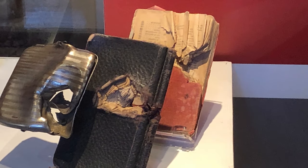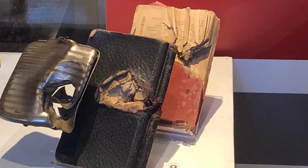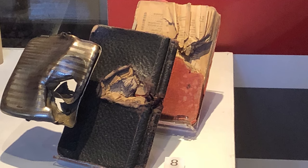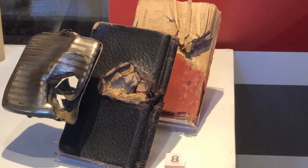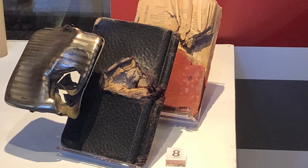So this here is something that one of the soldiers had in his pocket. He was from the Blues and Royals, but he was doing a bayonet charge. And he got shot. And what did it go through? It went through a cigarette case, a pocketbook, and a page of a French dictionary. The French dictionary actually stopped the bullet, and otherwise he would have been killed.